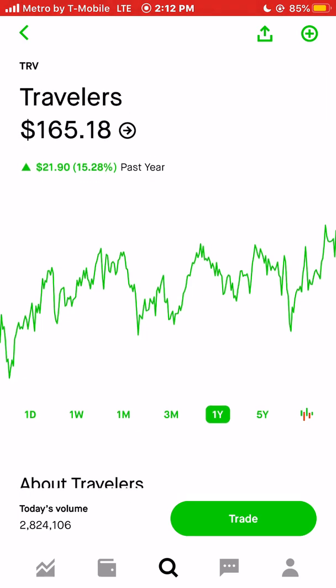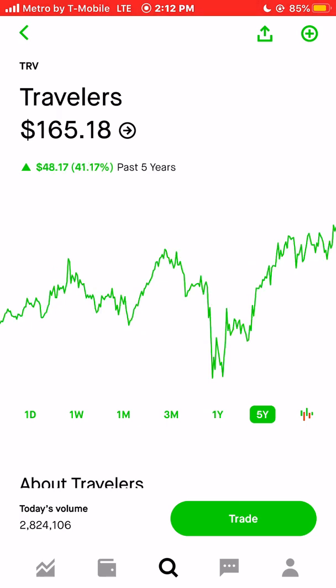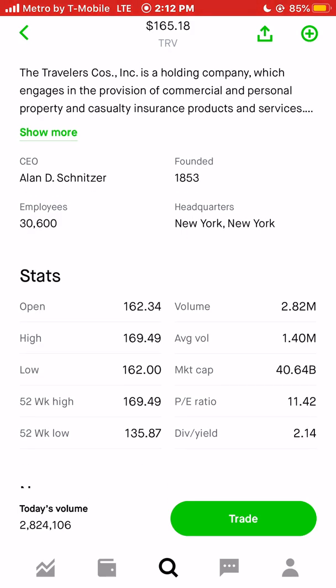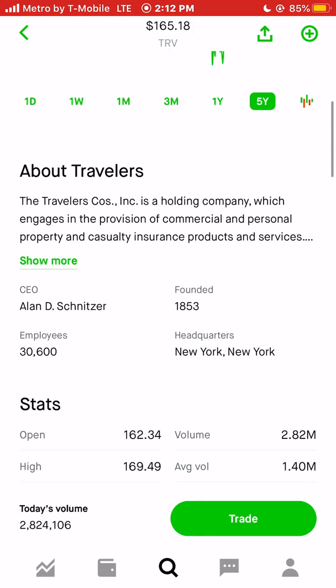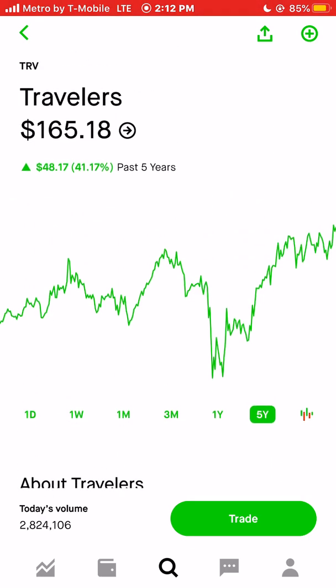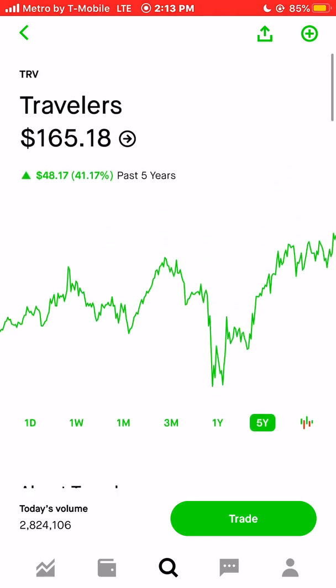Travelers is giving you basically like a 1.1% return every month. That's not bad. But for the past 5 years, this stock is up 41% for the long-term investors. That's not bad, obviously, for a stock like this, giving you less than 10% per year, and I believe it pays a dividend. It pays almost a 2% dividend. So you could basically say a 10% return for the past 5 years. That's not outperforming the market, but it's not a bad blue chip company for long-term investors.